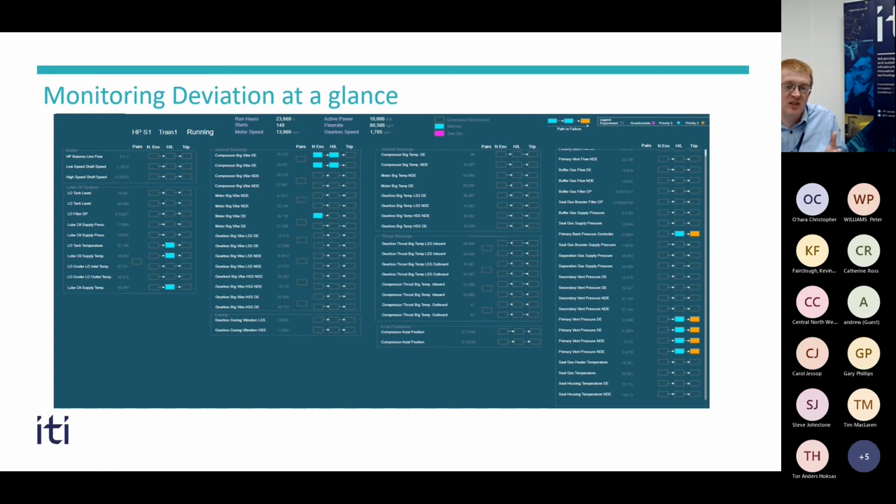On the left-hand side, we can see there's some that are in our dynamic envelope that we've detected there's something going on, and we're on our way to a high or a low level trip, but we're not there yet. And that's the best opportunity that we've got to be able to step in and do something about it early.